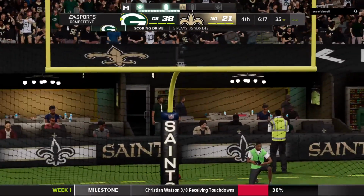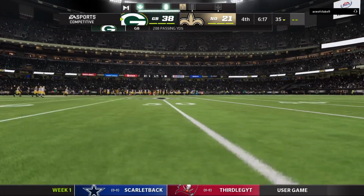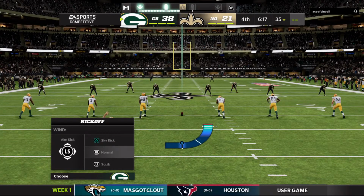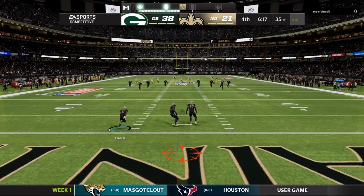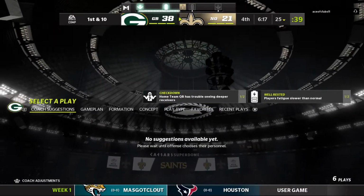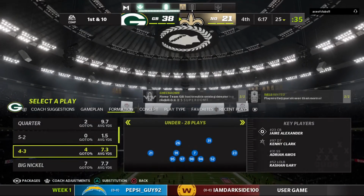Crosby with the extra point, and that'll make this a 3-score game now. The lead moves to 17. Saints 21. Mason Crosby to kick off for Green Bay. Now after the touchdown, here's Crosby to kick it away. And that one will bounce out of the back of the end zone, so we will start here at the 25.